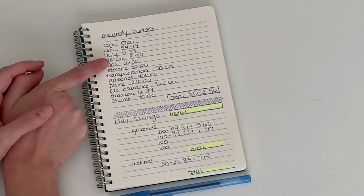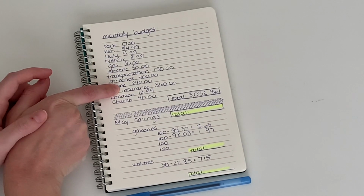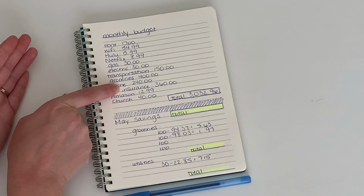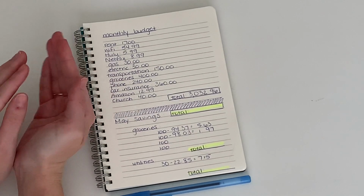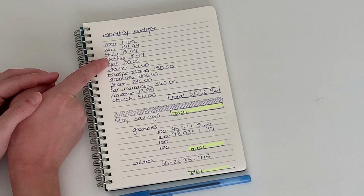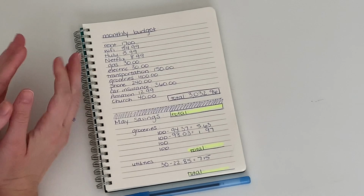For the expenses like our gas, electric, transportation, groceries, phone, and car insurance, what I did that helped me was I had my bank account and my bank statements open so that I could see roughly what the highest amount that we were spending was. Then I just sort of rounded up to the nearest dollar amount.